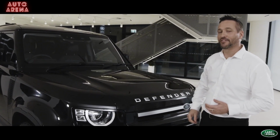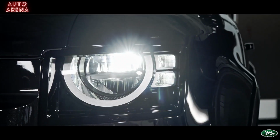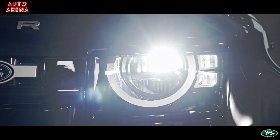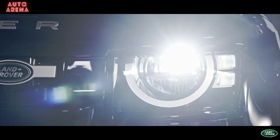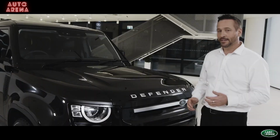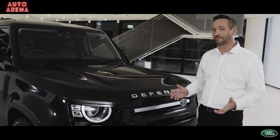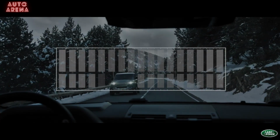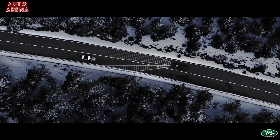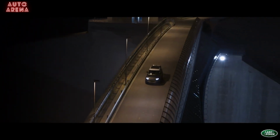As we approach the front of the vehicle, we recognise the Defender's iconic face featuring distinctive and powerful rounded LED headlights as standard, with the option of premium LED headlights, auto high beam assist, as well as cornering lights. Another option is the Matrix LED headlights, adaptive driving beam and advanced front lighting system, designed to provide outstanding views of the road ahead while automatically changing the shape of the beam to avoid dazzling other road users.